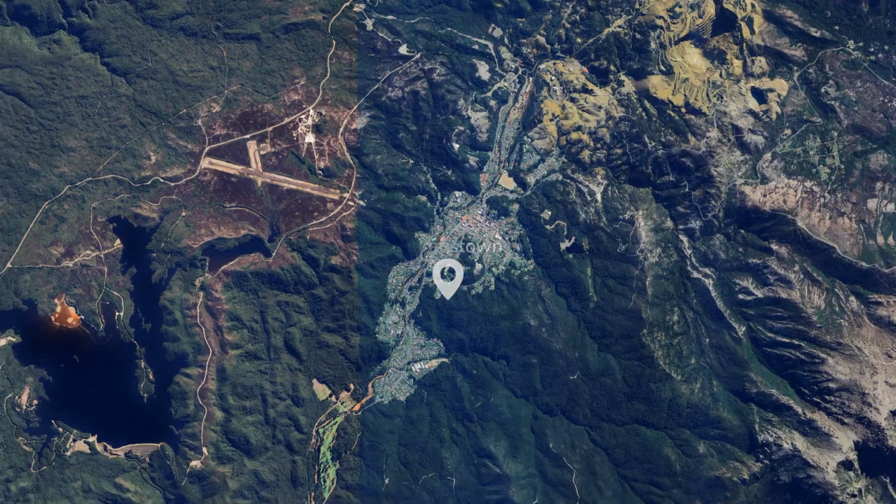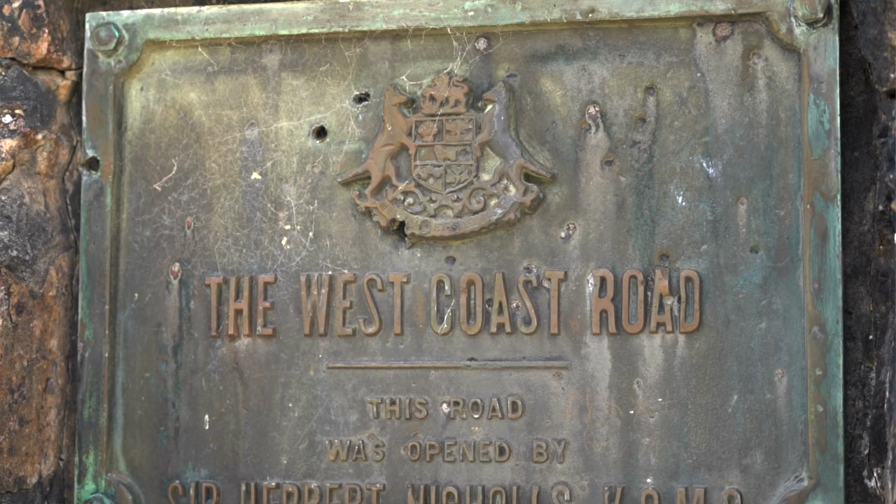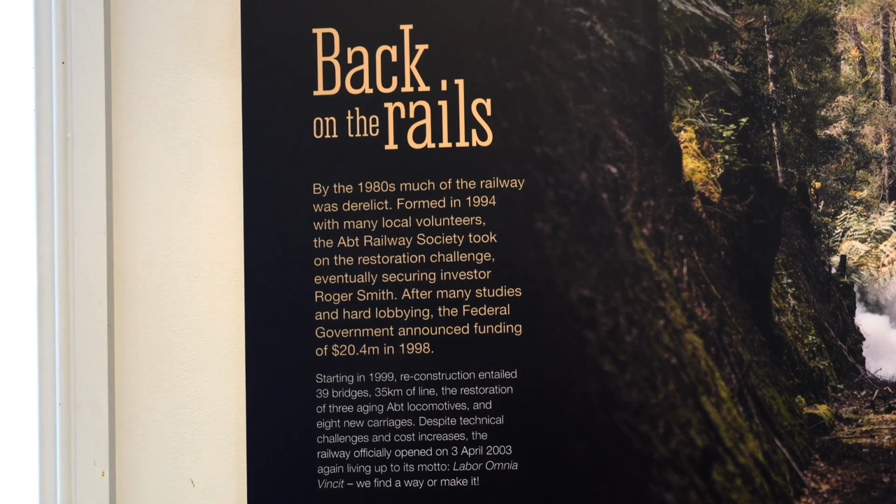But this railway was used back in the day to take the ore from Queenstown to the port town of Strahan. Yeah, so it was super useful back in the day, and then when the train actually closed, because they upgraded the roads to the west coast from the north and the south, I believe, the locals decided that it would be a good idea to convert this railway into a tourism heritage railway. So they petitioned for it, and they got some funding for it. It was private and government funding to put this all together.